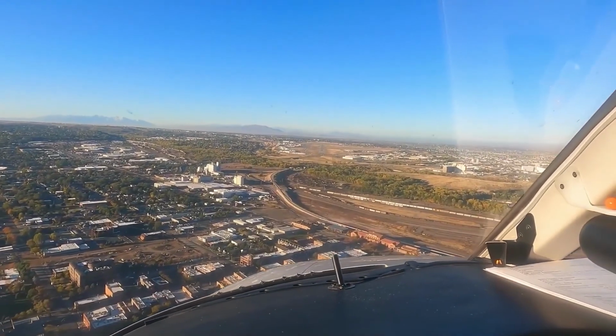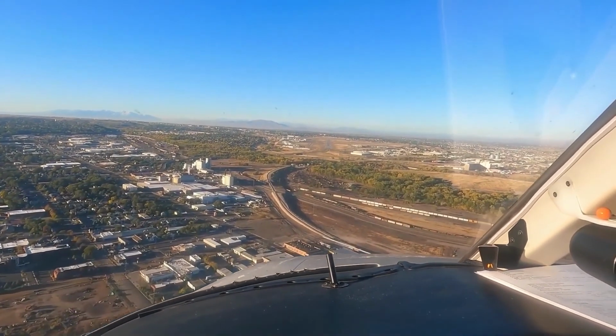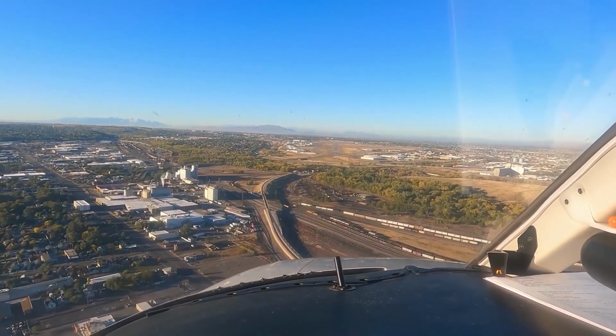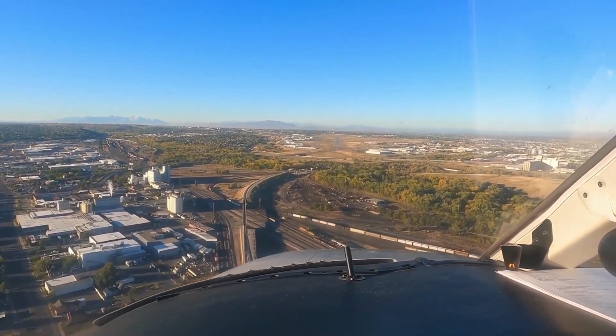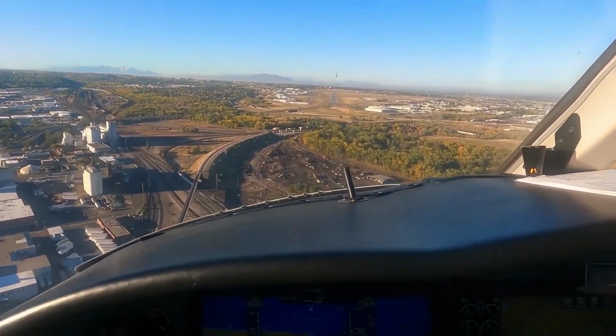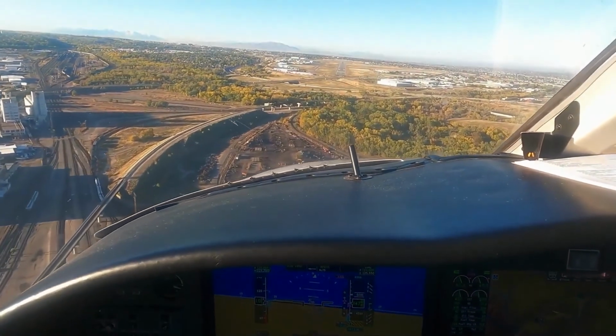Hold short of runway 17, traffic landing runway 3. 500 to 2. Altitude. Airspeed 200. I'm sorry, could you repeat that? Sport Cruiser 0 Bravo Foxtrot. Traffic is a Citation on a low approach for runway 21. Hold short of runway 17. Okay. Holding short of runway 17.